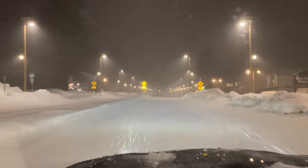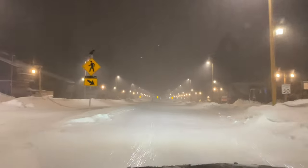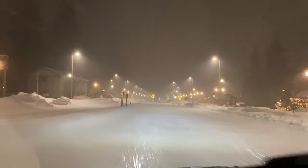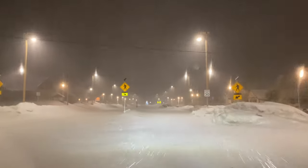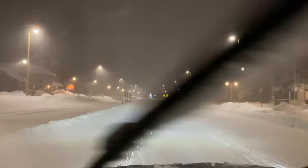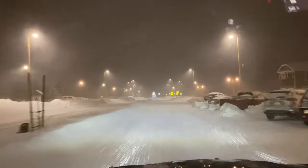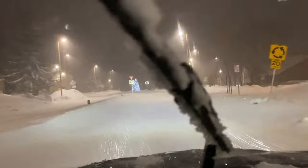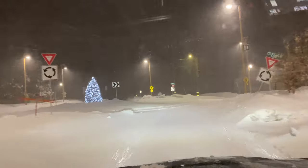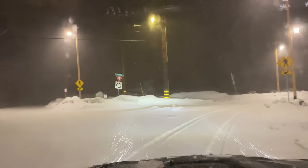Yeah, here we go, making fresh tracks again. This whole drive is just fresh tracks. As I said, we're on Moon Ridge Road again. Roundabouts, you can't tell it's a roundabout with any snow there. All right, Moon Ridge Road on this side, once again, we're doing the damage ourselves.